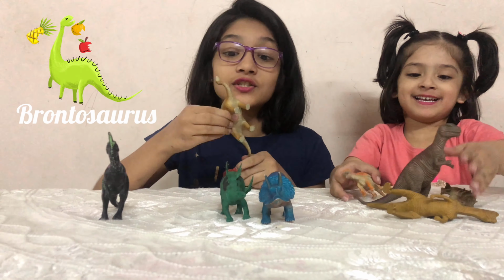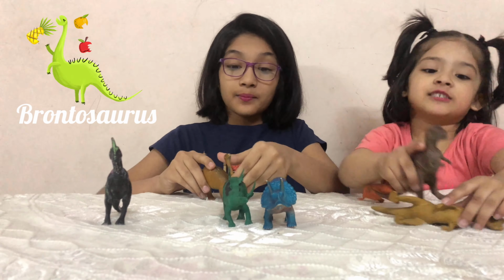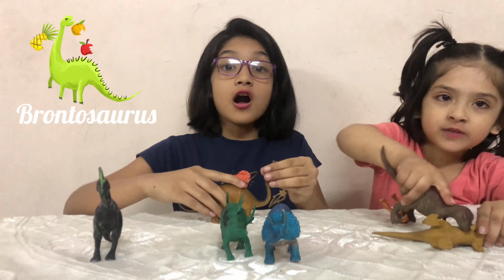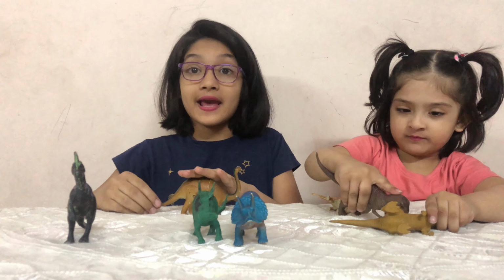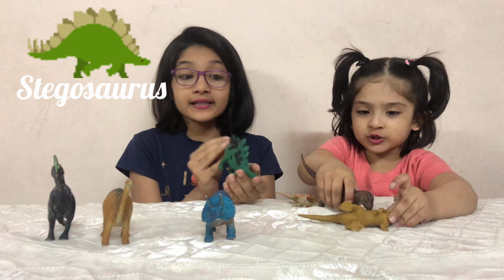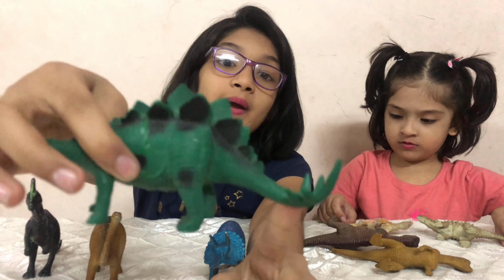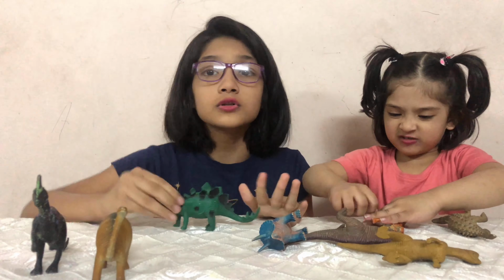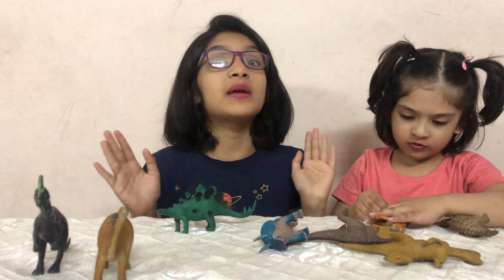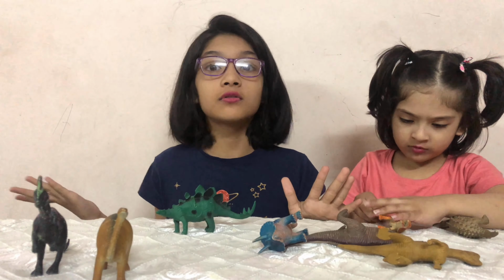Now, do you know what this is? This is a brontosaurus. The brontosaurus has a very long neck to reach high trees and high plants, and it has a very big tail. And this is a stegosaurus, guys. You see, there are spikes on its tail. They use their tails whenever any other dinosaurs come to eat their baby eggs or their fully grown babies.